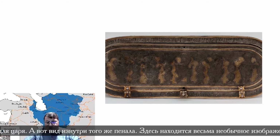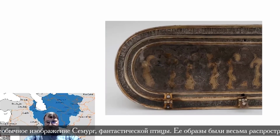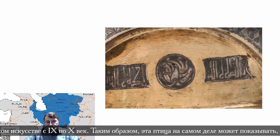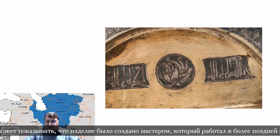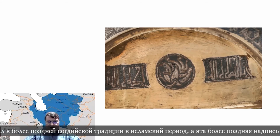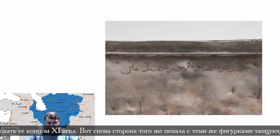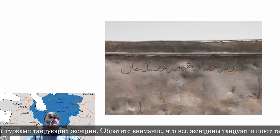And it shows very interesting figures of girls in Turkic dress who dance and sing for the king. But saying this, here we found a very particular imagery inside the box. It's an image of a Senmurv, a fantastic bird which was very common in Sogdian art from the 9th to 10th century. So this bird might show that the piece was created by a master who worked in the later Sogdian tradition in the Islamic period. And this later inscription allows us to date it towards the end of the 11th century.